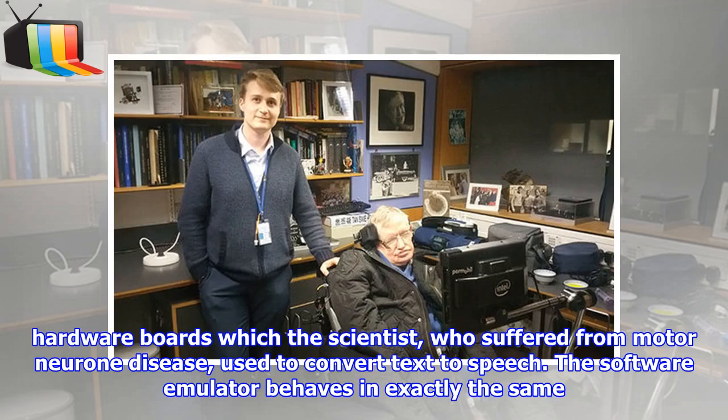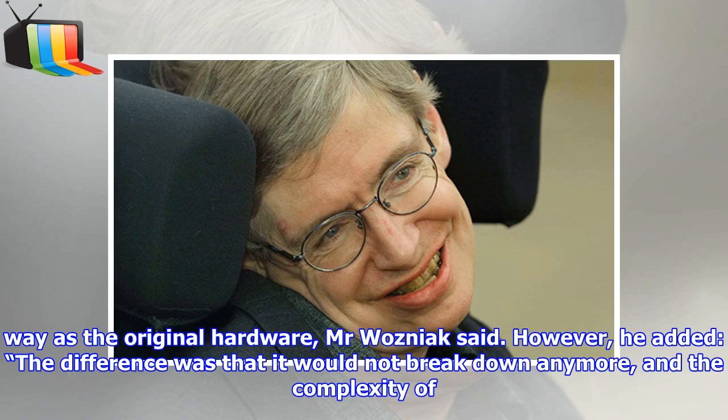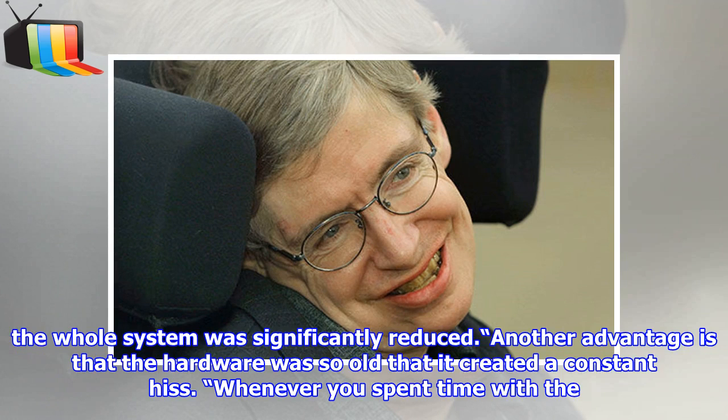"The software emulator behaves in exactly the same way as the original hardware," Mr. Wozniak said. However, he added, the difference was that it would not break down anymore, and the complexity of the whole system was significantly reduced.